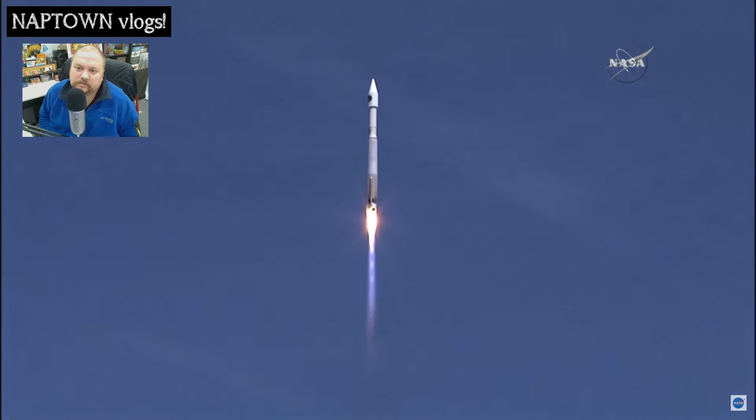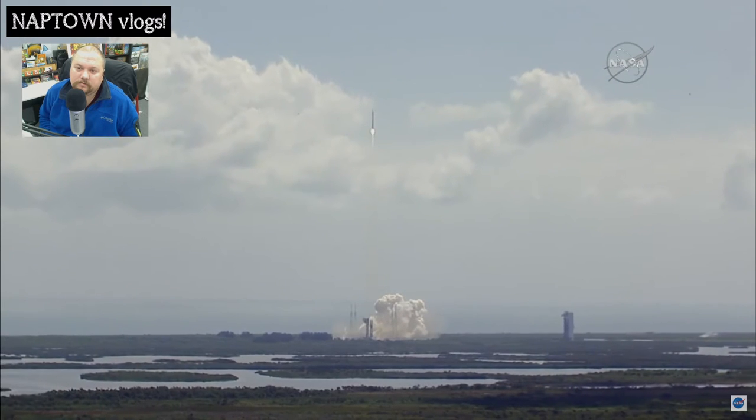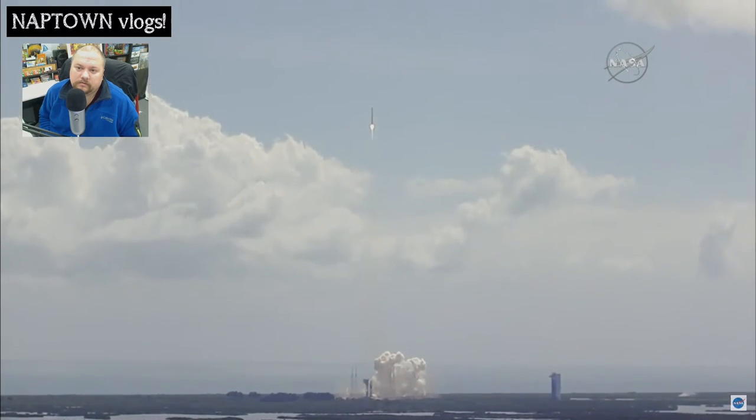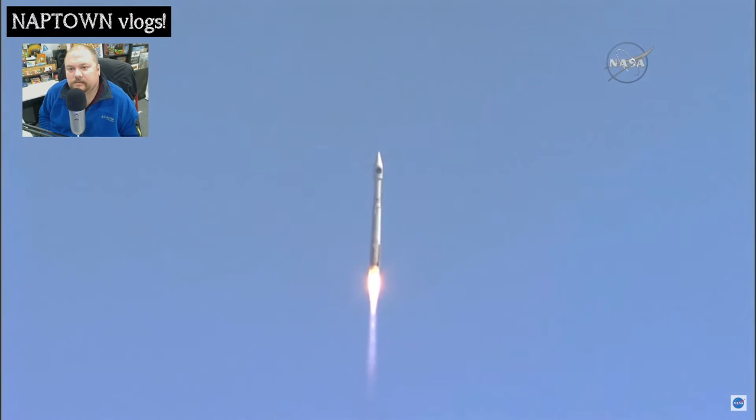Speeds and turbine pressures look good. HR roll program has begun. Body rates look good. Booster engine continues to look very good. Pump speeds and turbine pressures in band.